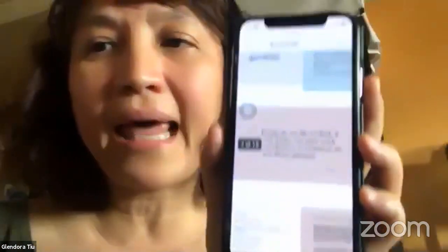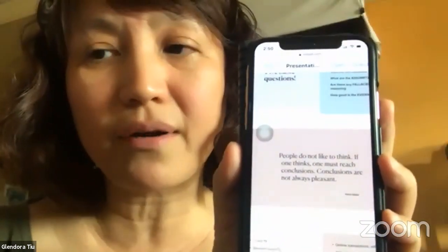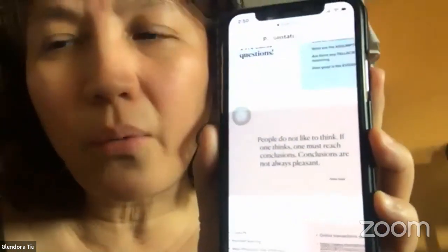Okay, so Helen Keller once said, people do not like to think. If one thinks, one must reach conclusion. And conclusions are not always pleasant. Yun ang sabi ni Helen Keller. So, I like to believe na maraming tao in our time, in our age, na ayaw talaga mag-isip. For example, di ba, COVID-19, MECQ, we are told to stay home. If there's nothing you do outside, why you have to go out? Di ba? But still, maraming tao lumalabas, hindi natin alam for some reason why they are out.